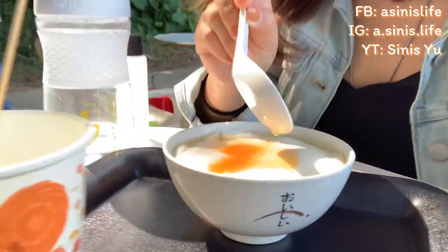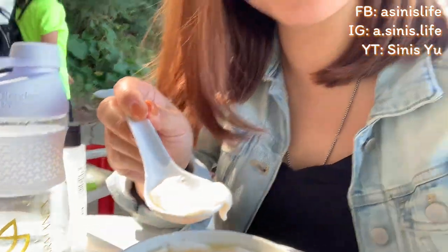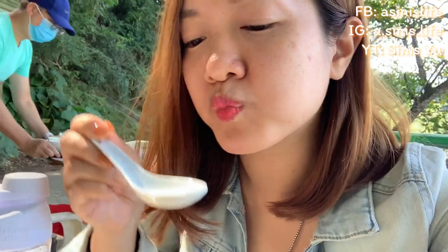And now we're having a snack, and this is the beancurd, the sweet beancurd. I think it's pretty popular along the hikes in Hong Kong, because it gives you some more protein and some sweetness, so you can recover some energy. That would be really nice. So let's try it. The texture is so smooth. Amazing.